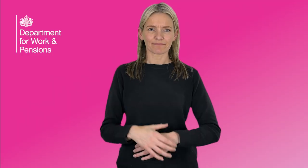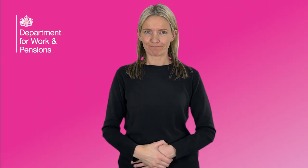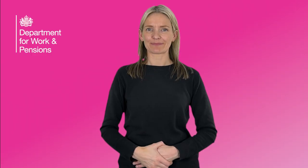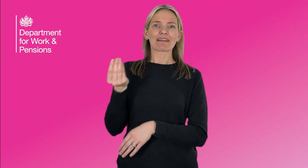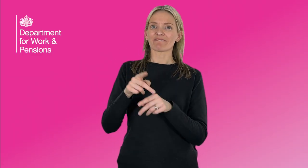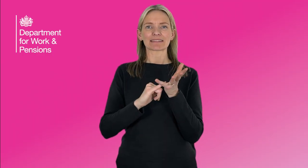What to send in? To make a decision on your application, the Department for Work and Pensions need you to send some documents. Along with your completed MA1 claim form, this can include proof of the date your baby is due to be born, such as a MATB1 form from your healthcare provider, an SMP1 from your employer, if you cannot get statutory maternity pay from them, proof of your income, such as payslips.